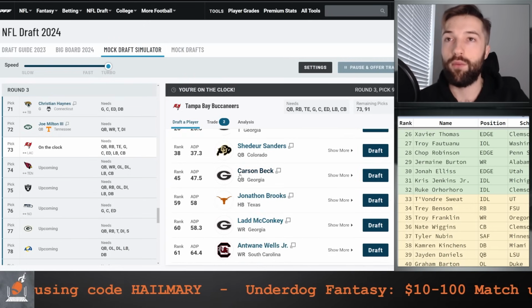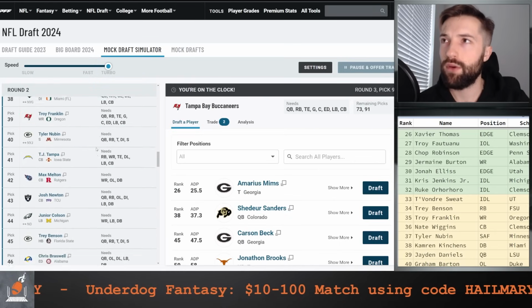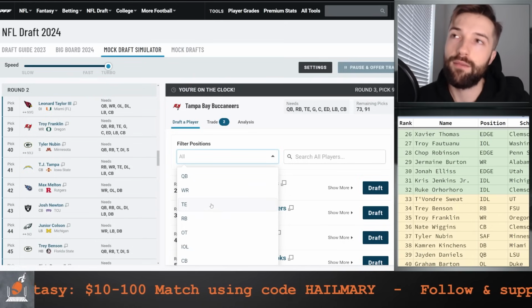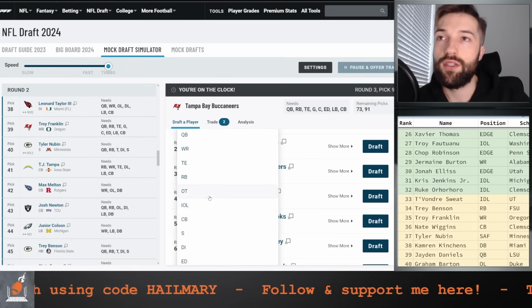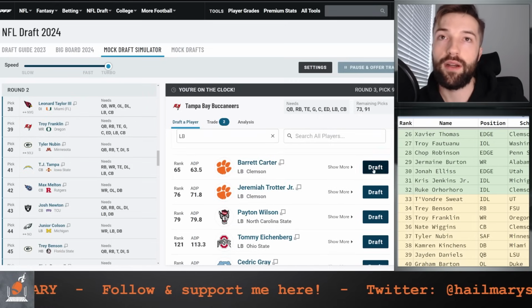We already moved back once. We're not going to move back here. We have already drafted. Did we draft Troy Franklin? For the lore, we did. Troy Franklin as well as Bo Nix. This selection, I am going to opt for a linebacker of the future. And I'm going to go Barrett Carter.